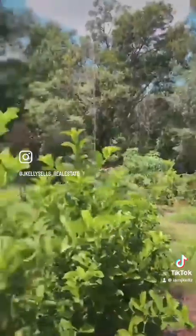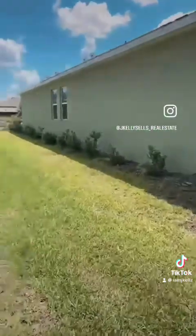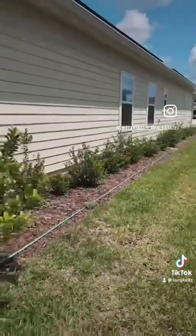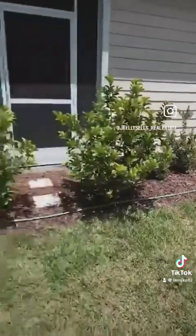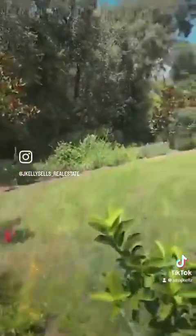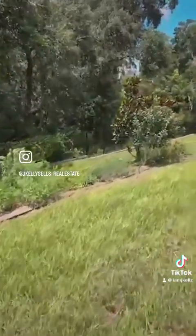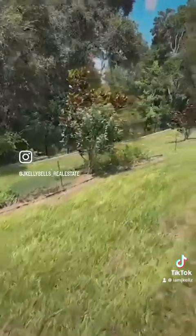Now just to let you all know, look at the space between the homes really quick. So you're not all up on each other. I love the beautiful landscape. And as you see, this is a half-acre lot. So you have a lot of space in the backyard, a lot of opportunities to entertain.